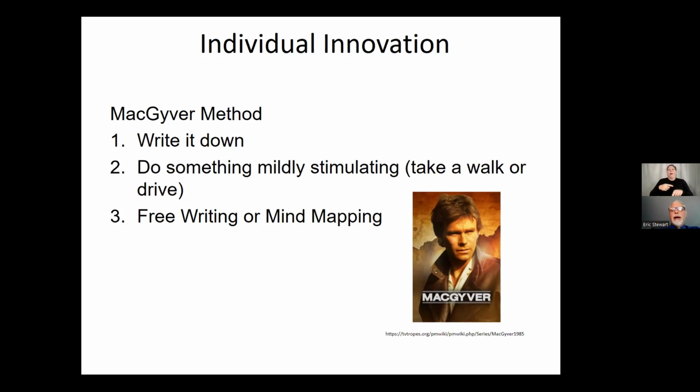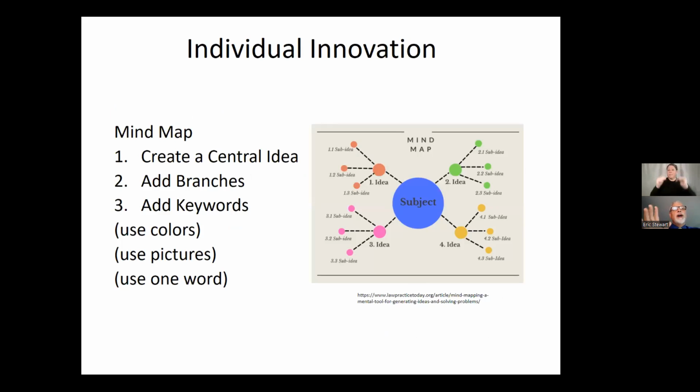Another way to do this is mind mapping. Mind mapping was created by Tony Buzan in 1970, and basically it takes advantage of how our brains work. We put the idea in the center, and then we create branches off of that idea, and each of these branches can create sub-branches. The more colors we use, if we have lots of different color pens in our drawer next to us, the more this will engage our visual thinking system. The more we engage all of our brain by adding branches, using colors, using pictures, and keeping it to one word, the more we think of ideas creatively.